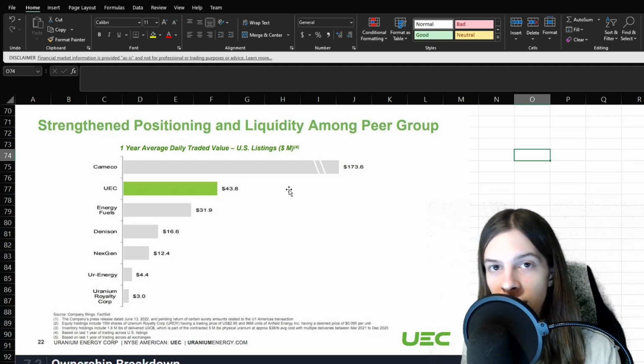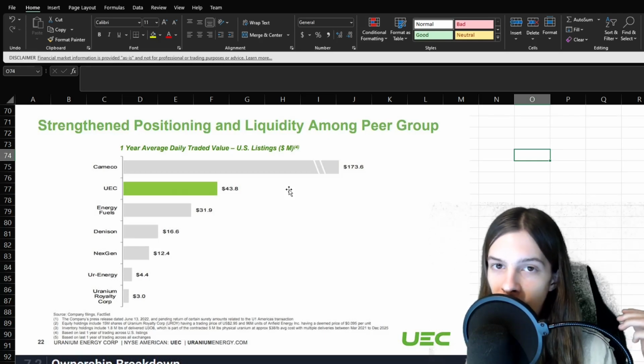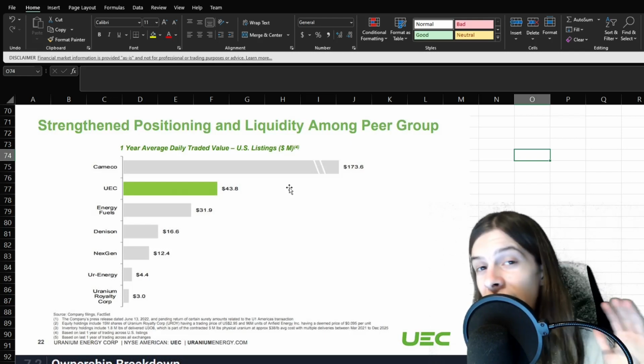Being on the New York Stock Exchange gives them a lot of that high volume, great tradability, and a great story because they've got so many pounds on the ground. But are they actually going to produce? I think no.